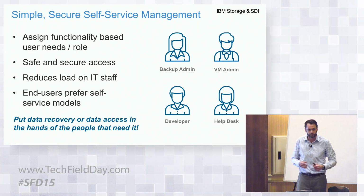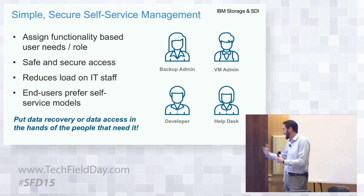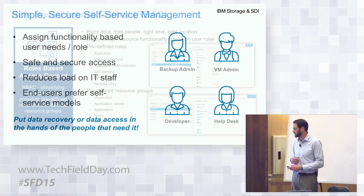Yeah. So, the next point again around role-based access control. We have predefined roles built into the system, and the ability for you to customize the roles as well. So whether it's giving the capabilities to a backup admin or a help desk person that's just doing file recoveries for end users, our role-based access control capabilities allow you to do that.